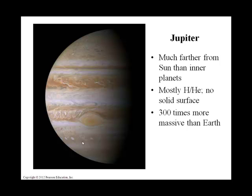Just amazing. Of the planets, Jupiter is the largest. This slide says Jupiter is 300 times more massive than the Earth. So actually it's the largest of the gaseous planets. Jupiter is made up mostly of hydrogen and helium, and if you were to go stand on the surface of Jupiter, you would sink. We'll talk more about Jupiter.